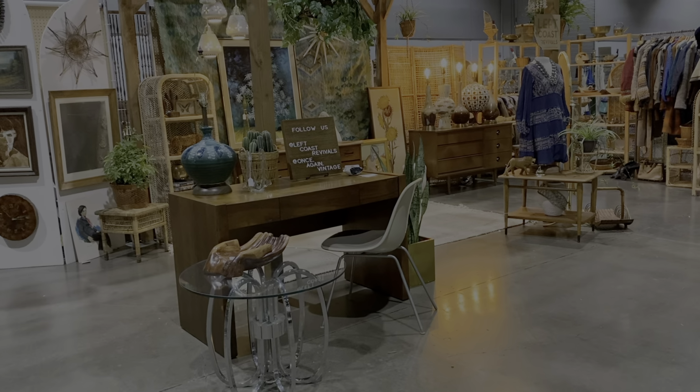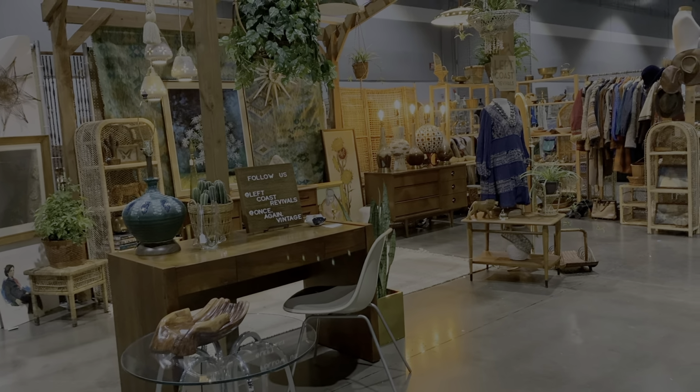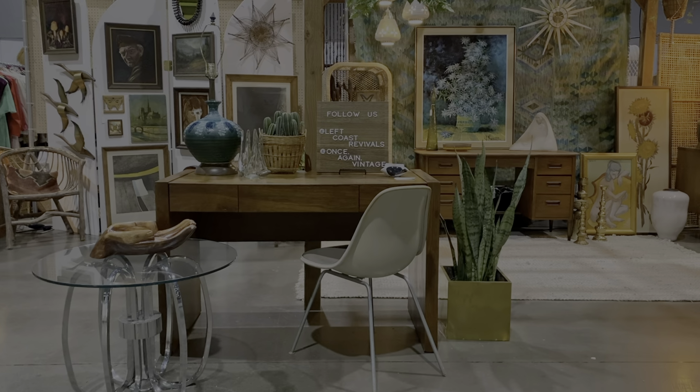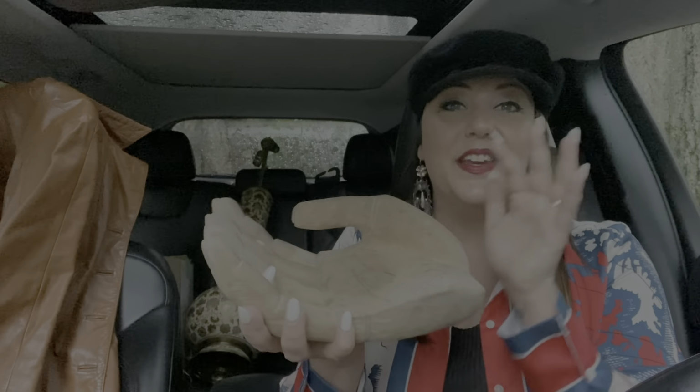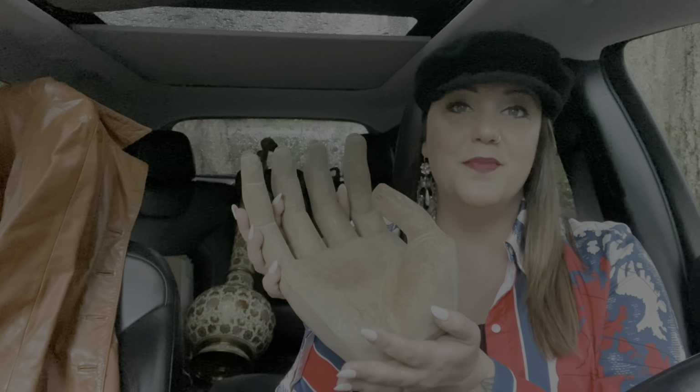Something that I've used these hands for in the past is to put my business cards in them when I do a flea market or at a vintage mall space. They're just fun to have in your space or sitting on an end table in your booth with a palm full of your cute business cards.